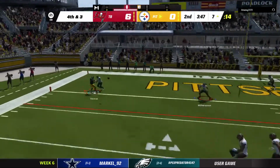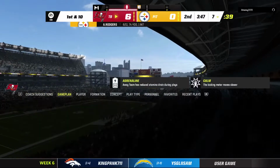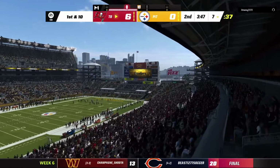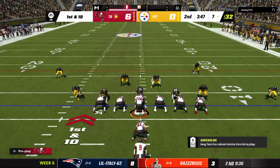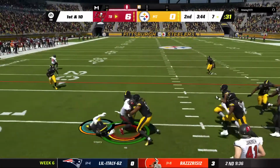Rodgers to throw for it on 4th. And it's incomplete. They cannot convert, and they turn it over. John Harbaugh not afraid to go for it. This time doesn't work out. And the Buccaneers defense holds, and they get the football back. A chance to get some momentum here in the second quarter, getting their first trip into the red zone, but unable to get it across.